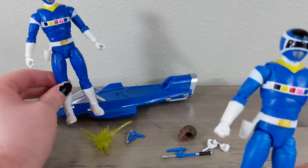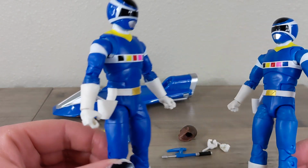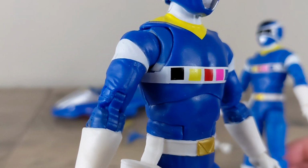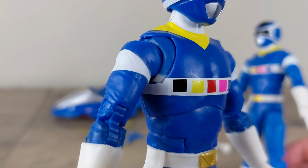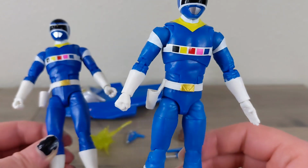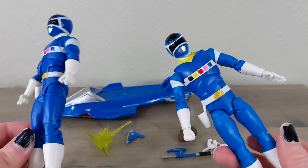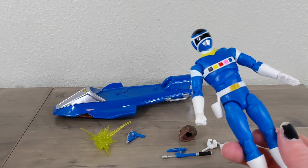I'm trying to see which one matches the glider a little bit better. But they're still both pretty good. This one, you can see a little bit of that paint wear on the inside of the butterfly joint there. And I don't think it's as bad on this one. It looks like it's printed a little bit nicer. So technically, I think this one is slightly better than my original. So I guess I kind of lucked out in that department.